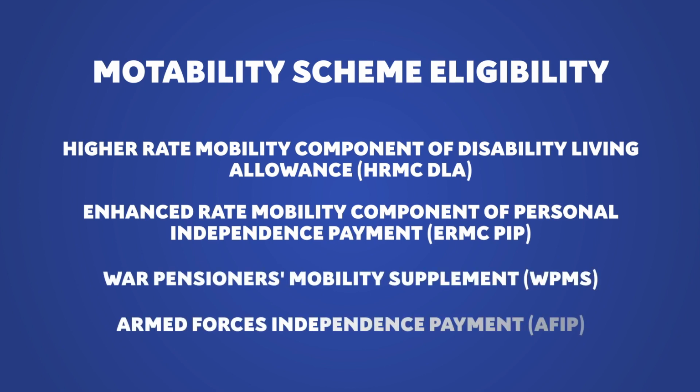Most of you watching may already be aware, but you can see on your screen now the categories who may be eligible. The Motability scheme offers anyone in receipt of a qualifying mobility allowance to use their allowance to lease a car and change every 3 years. Qualification is by higher rate mobility component of the Disability Living Allowance, enhanced rate of the mobility component of Personal Independence Payment, War Pensioners' Mobility Supplement, or Armed Forces Independence Payment.